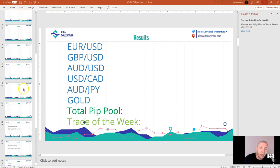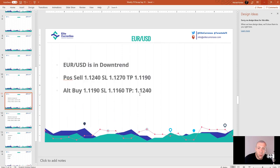So let's start with today's setups. Euro dollar is in downtrend, positional sell 1.1240, stop loss 1.1270, TP 1.1190. Alternative buy 1.1190, stop loss 1.1160, TP 1.1240.